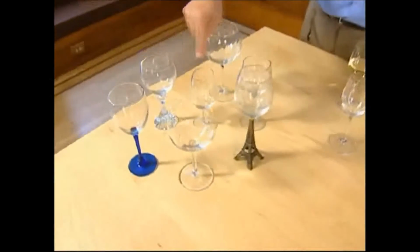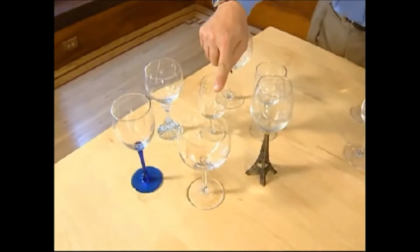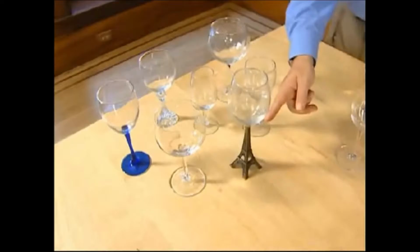This is fairly typical of what you see at most people's houses if you open up their cupboard. You've got a glass like this, a short one like that, one that's wide, one that's small, one that maybe even looks like an Eiffel Tower. None of these glasses here is what I would call a particularly good glass.